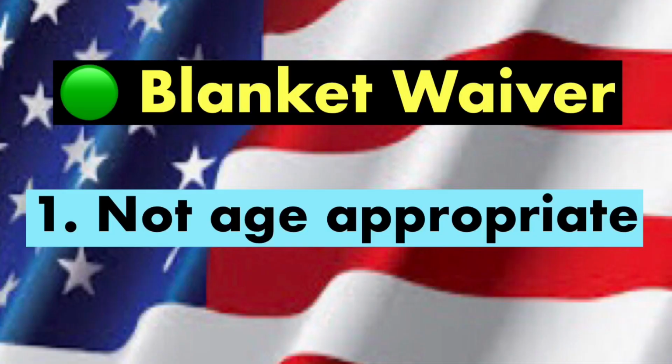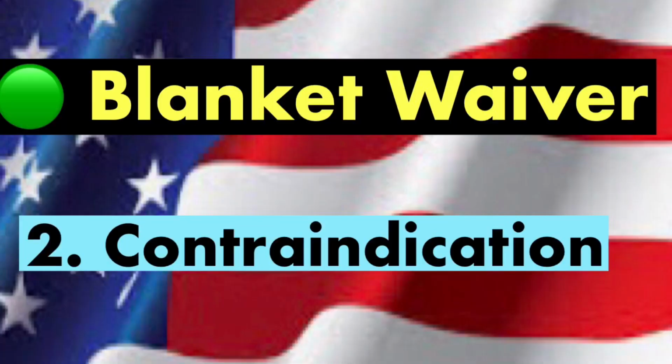If in the country where the exam is performed, there is an age restriction, for example, the vaccine is only being given to people over the age of 65, and the applicant is younger than 65, then this blanket waiver should be documented. Another blanket waiver is contraindication.